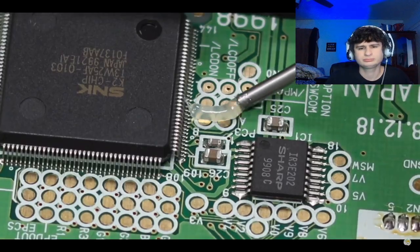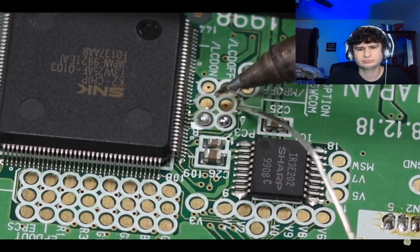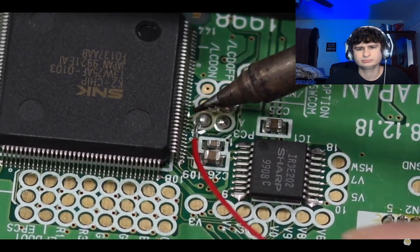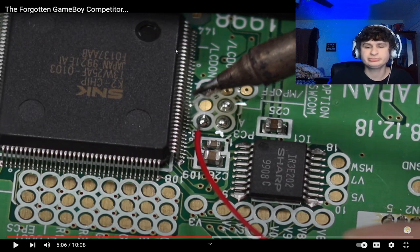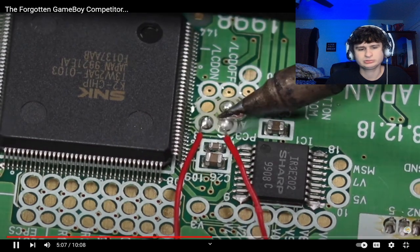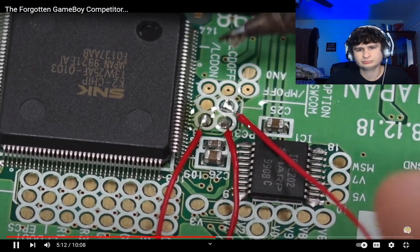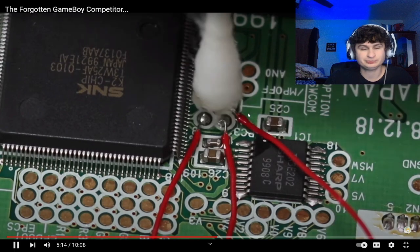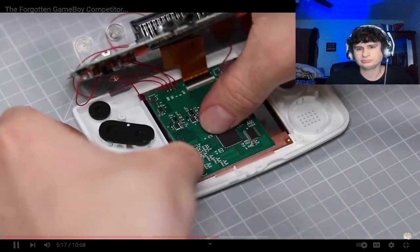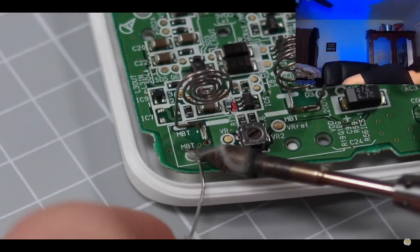Then I can add some flux and solder to these test points on the motherboard next to the CPU. The A and B test points are labeled, so that's fairly self-explanatory. Solder the A wire to the B point and the B wire to the negative battery terminal. I think that's right, is it? The select wire goes to the pad under the A test point. The wire solidifies so quickly, though, man. That's cool. Then we can put the board in and close up the front portion of the unit. The battery wire goes to this point on the motherboard.